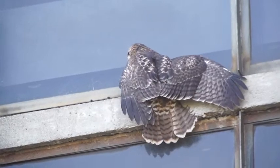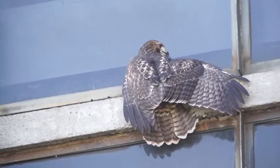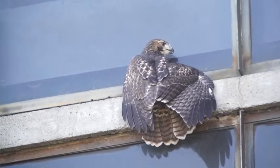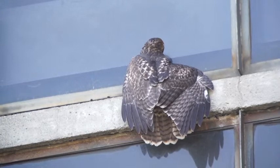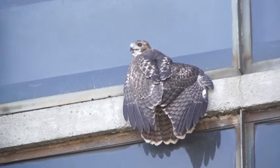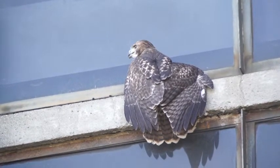We're just staying with K1 because even though K1 now has been flying more, this is a more precarious position really than the one we last saw K3 in. More precarious situation. It'll be fine, but it just has to do the right thing.